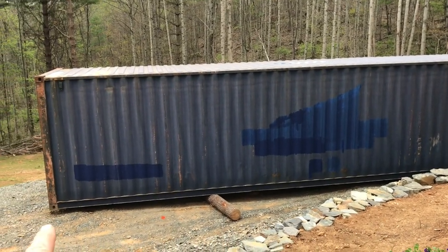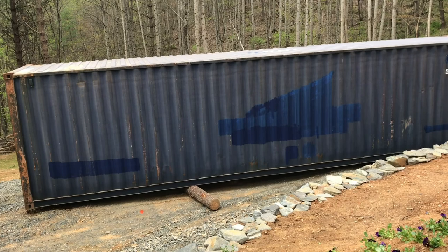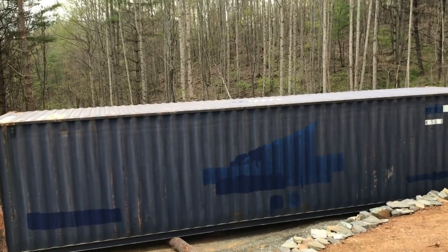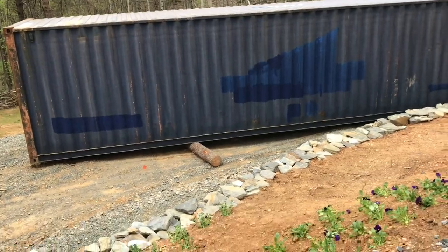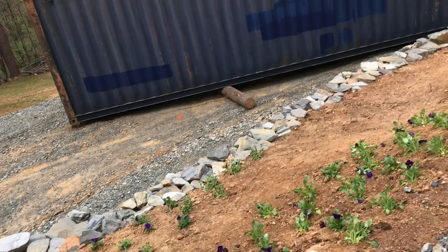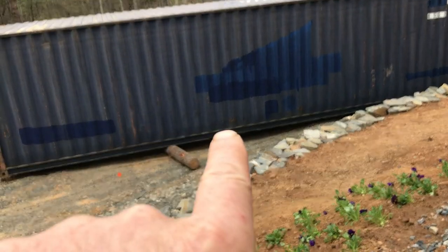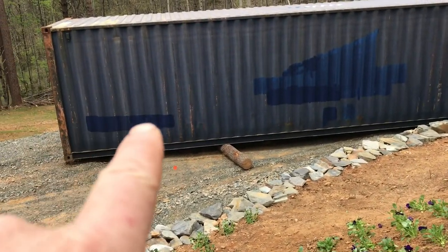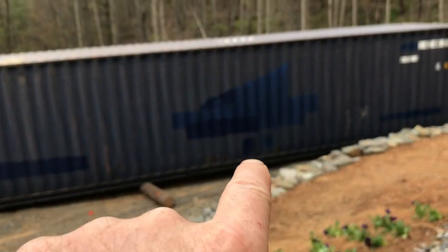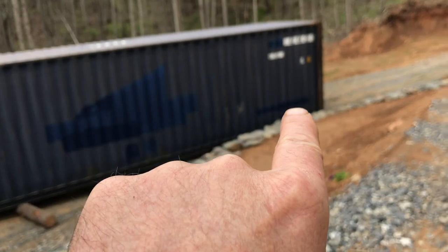So, and it is in great shape. There's only like 3 dents in this thing. The top's not mashed in at all. It's got practically no rust on it, no repairs on it. One little dent right there. And this is where they painted over the ID names. That's where they painted over labeling.